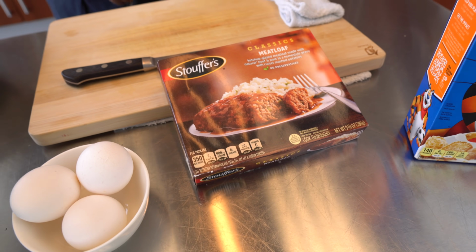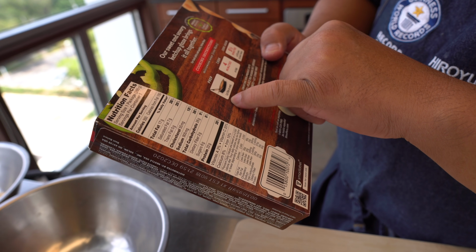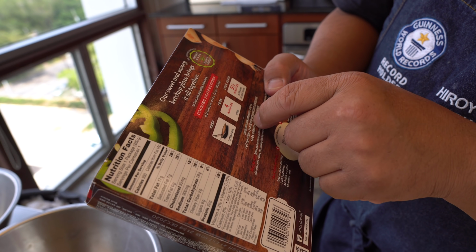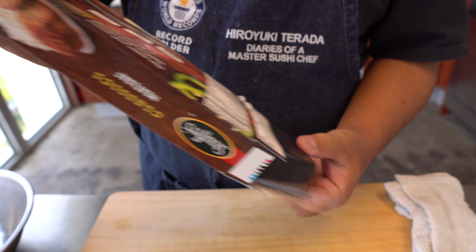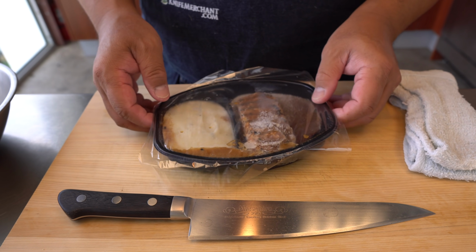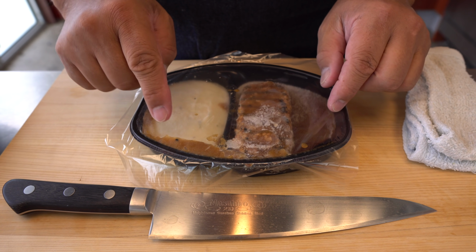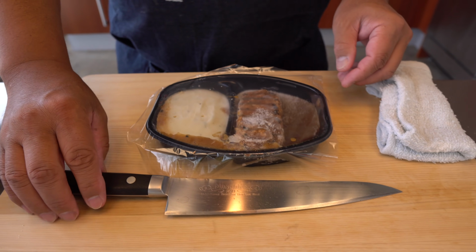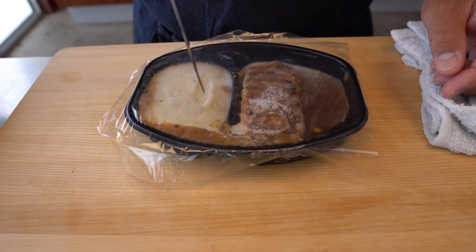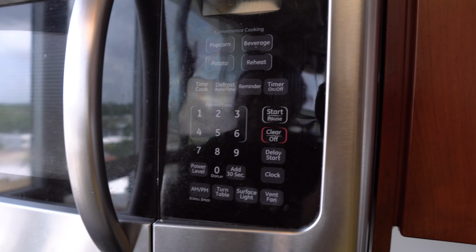All right, Hiro, let's do it. What's the first step? This comes frozen, so I need to defrost first. The direction says to open the package a little bit, cut some holes, and microwave 4 minutes on high, and after that, 5 minutes and a half. Basically mashed potatoes and gravy come with this one, right? After you cook, I want to separate the sauce and meat. I need to cut a little bit open, just a hole, like that. Okay, that's quick and simple.